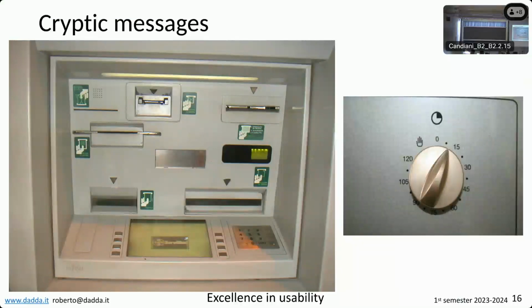If you try to explain something, you must be sure to explain. Have a look at this. This is an automatic teller. You look and say, okay, fantastic, there is the green sign, but the green signs are practically all equal. So they don't say anything about the usage.